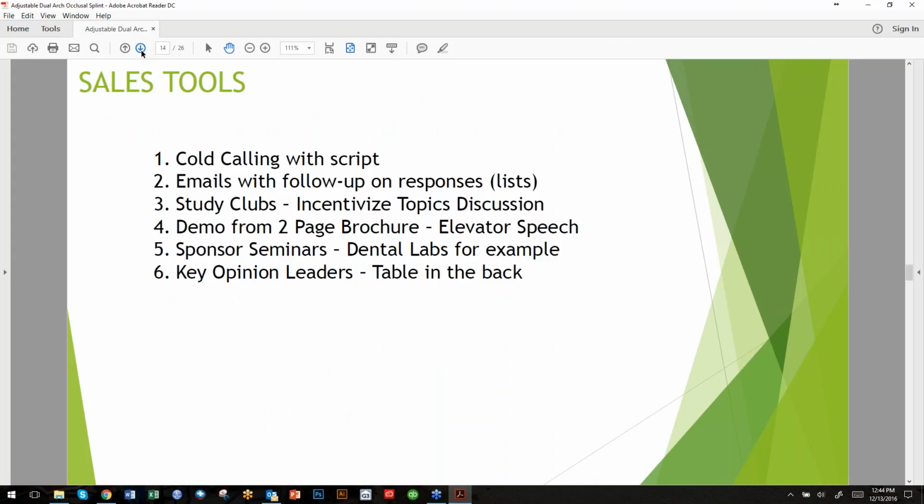So if you are going to be calling dentists that you know or have a list of dentists that you have relationships with, and you want to share this opportunity with them, you're going to need to be able to have a conversation about the product, the problem, and what opportunity this new product offers the dentist. And that's what I mean by script. So when you're going to make that call, if there's any doubt in your mind how that conversation is going to go, give me a call and we'll practice.